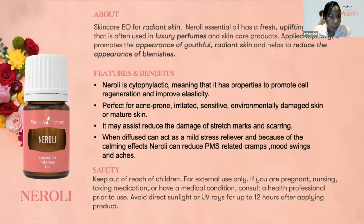And then neroli as well can reduce PMS-related cramps, mood swings, and acne, because it has an effect on the endocrine system, which regulates the production of these hormones. So it helps in balancing out these hormones, especially when you're going through your premenstrual cycle. And the mood swings are also helped by its stress-relieving properties, like releasing the serotonin that makes you stay away from a bad mood. So it is a very, very good oil, which is not just skin deep, but it also works internally as well. When you apply it on the surface or when you inhale it, it works on the inside.